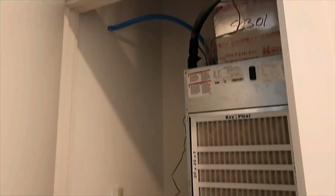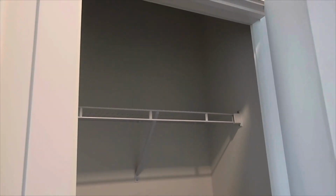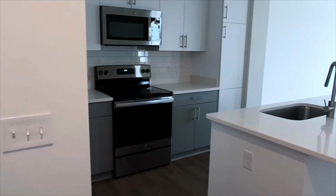Okay, first things first, whenever you first go in, there's two closets to the right: a utility closet, and this other closet, a coat closet that I'm personally going to use for my trash can, brooms, and extra little things for the kitchen. I feel like it would help with not having a trash can right in your face as soon as you walk in the door.